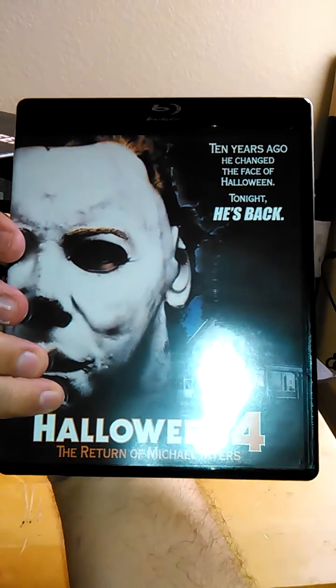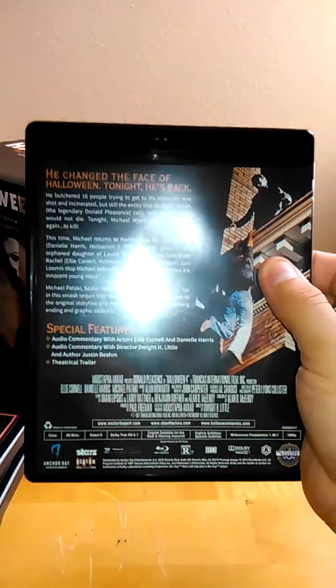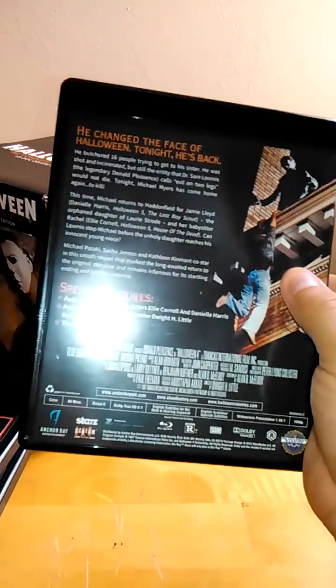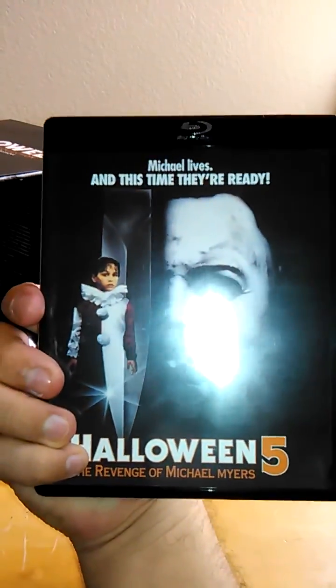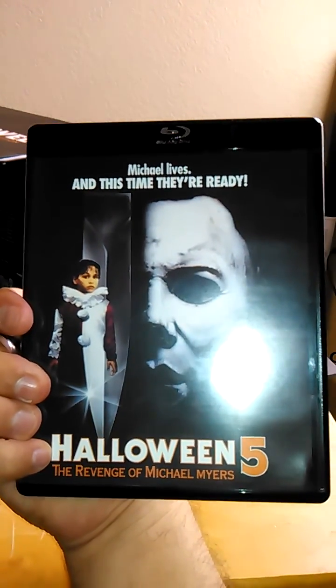Halloween 4, 10 years, he changed the face of Halloween, he's back. The Revenge of Michael Myers. This one is considered one of my favorites, though. Halloween 5, The Revenge of Michael Myers. And this time, they're ready.